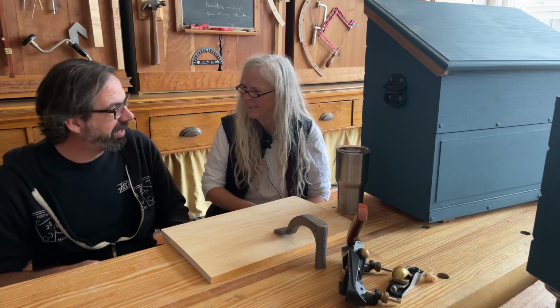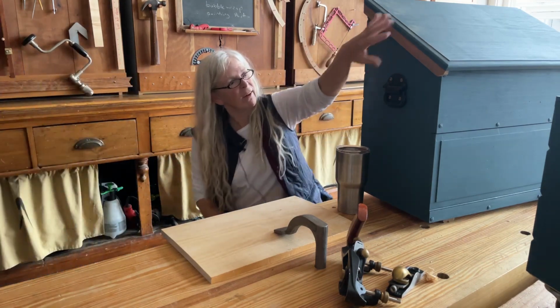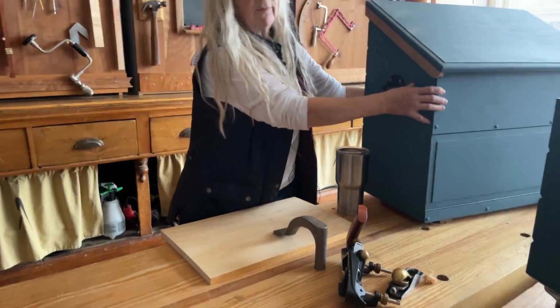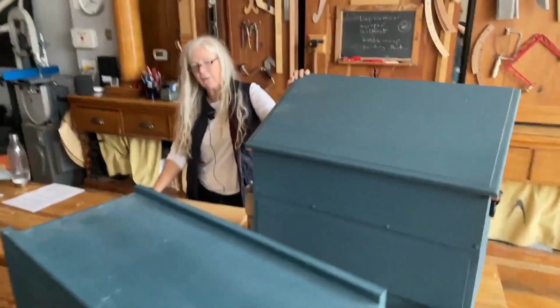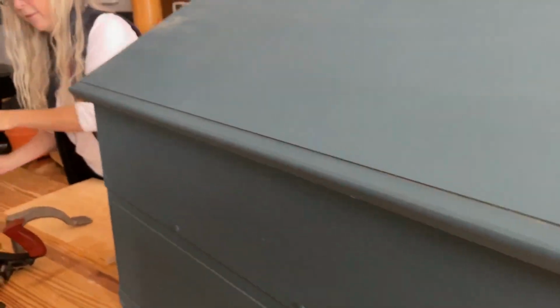So we're going to do a demo now. Okay. Tell us about the demo. Well, at the front of the lid on this chest is a fingernail molding. That's just a slightly turned over molding here, and I'm just going to show you how to do it. I will probably cut myself on camera because I always cut myself when I'm using the rabbet plane, and that's where we're going to start.